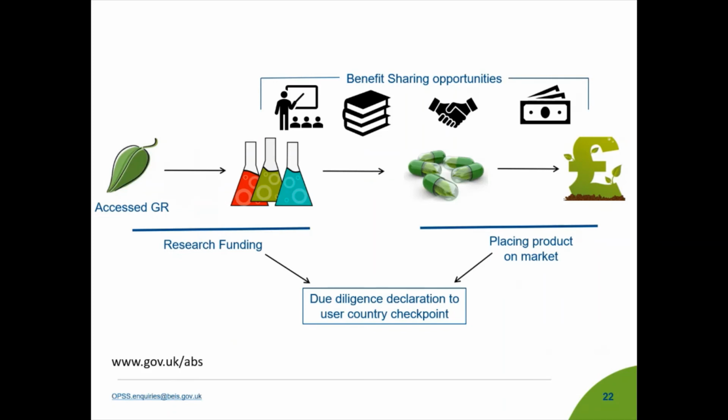So now we're moving on to the research and development stage. You've accessed the material and start your research. At this stage, you might start sharing benefits as well. So maybe working with in-country partners, delivering lectures, sharing reports. You might also develop a product from this, so you might be able to share some monetary benefits. If this wasn't the intention from the start, if you suddenly realise that you've got the potential for a product after doing the initial research, you might need to renegotiate the mutually agreed terms with that provider country.